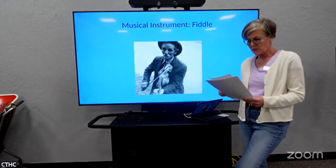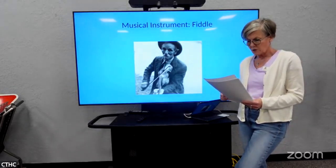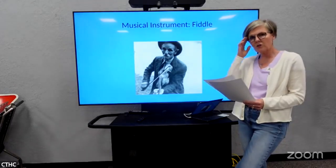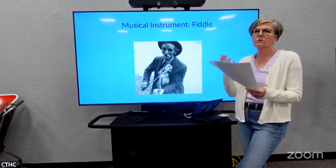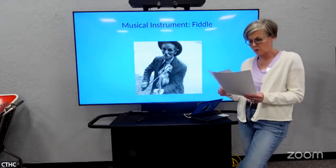So early fiddle music came almost entirely from the British Isles. Other European influences occurred as Oklahoma's population became more diverse. The land runs and different industries and things popping up in the state brought people from around the world.